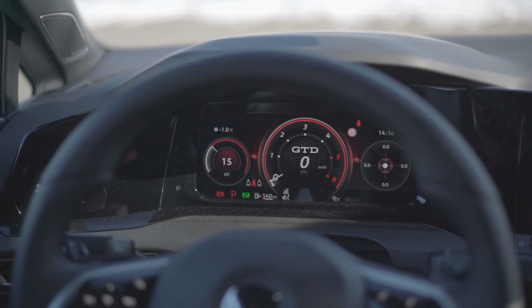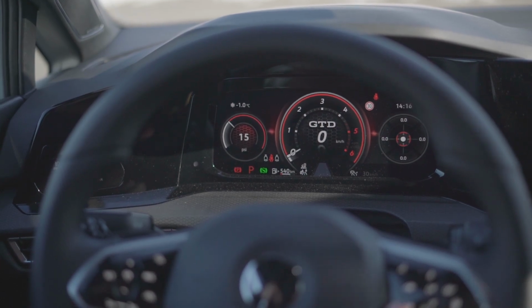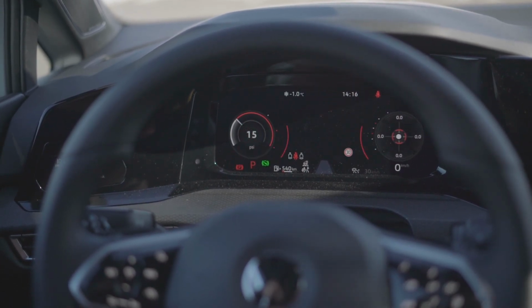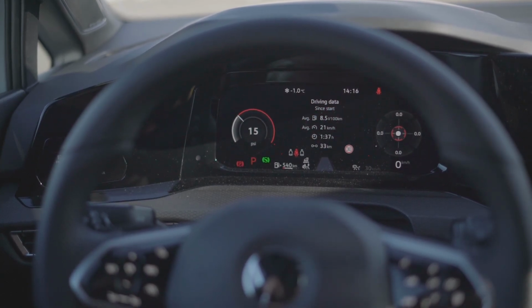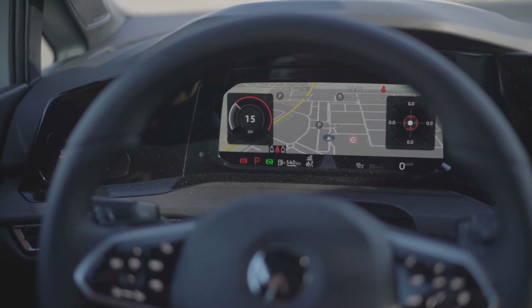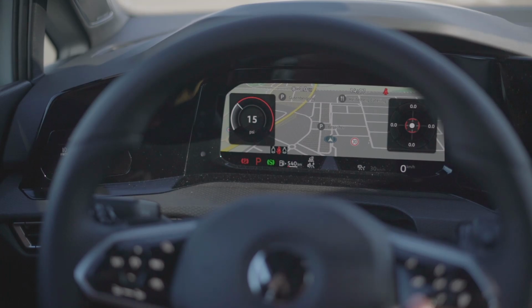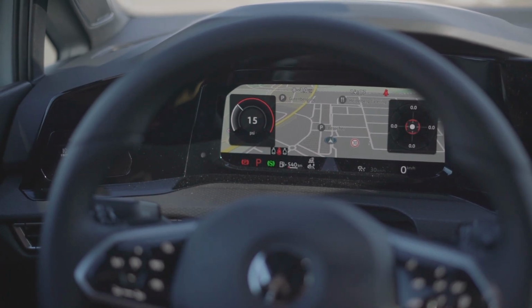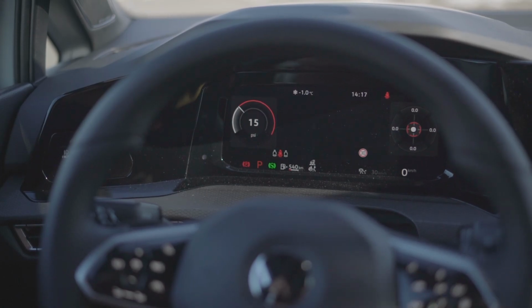The virtual cockpit is highly customizable. If you don't want this view altogether, you can press the view button on the steering wheel, and then, for example, there's one which has the driving data with, for example, your consumption, a navigation map, which is very useful if your co-passenger wants to connect their phone, so you don't have to worry about missing out on the navigation instructions. There's also a view with the assistance systems, and a very simplistic view as well.